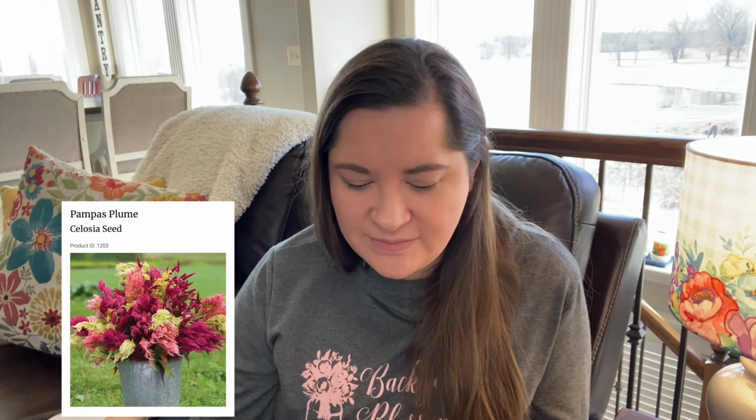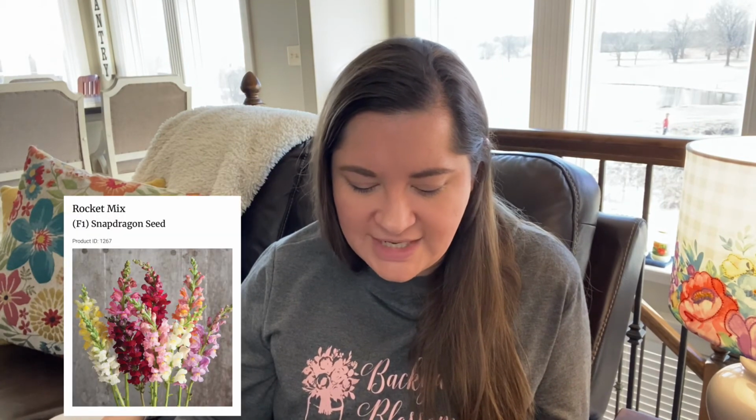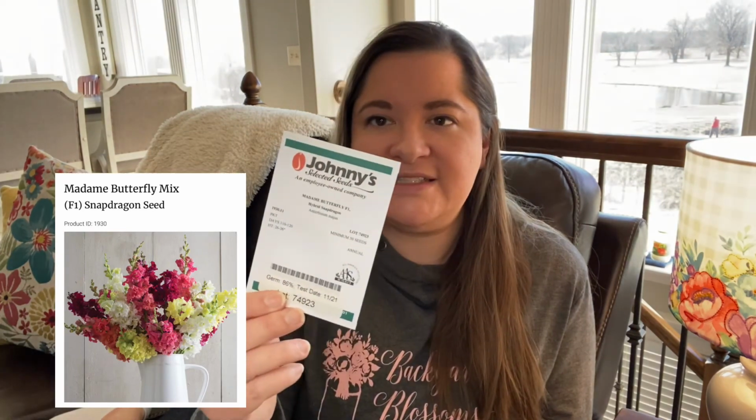And then the Pampas Plume Celosia, I did get that as well. And then the Rocket Mix Hybrid Snapdragon, I got that. And the Madame Butterfly F1 Hybrid Series, I did get that as well.